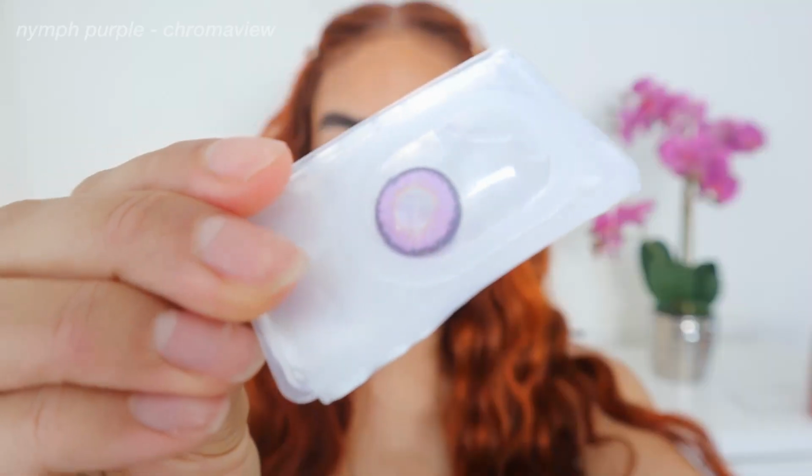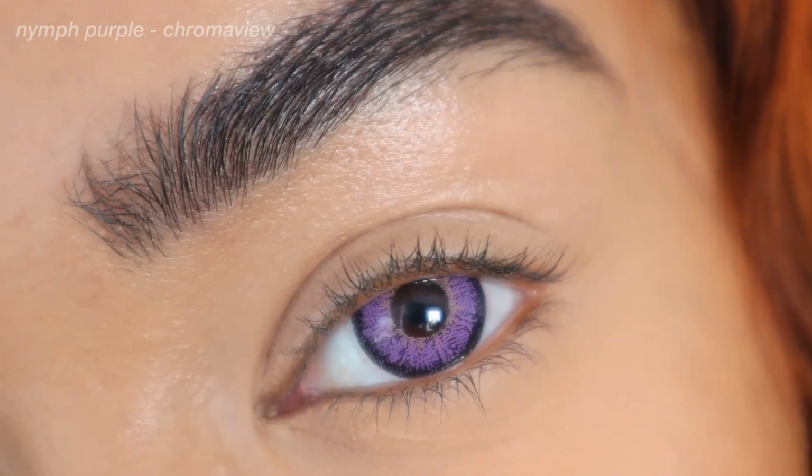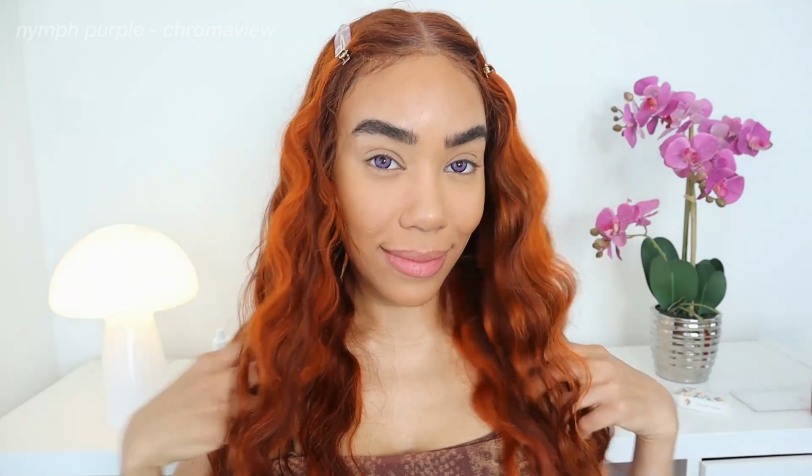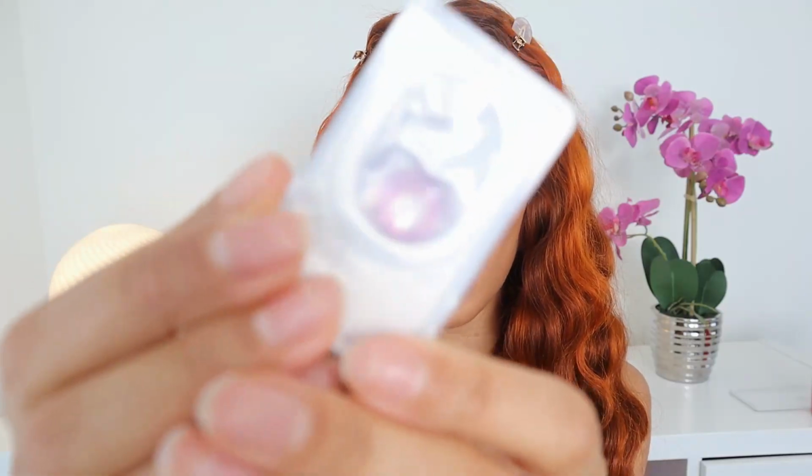Next, let's try Nymph Purple. This color I was actually really excited about when I saw them on the website. I kind of felt inspired by these. Oh yeah. These are so cool. I think these might be the ones for my look, but I definitely need to see what the rest look like. I want to try Amethyst Purple next so I can see which ones I like better.